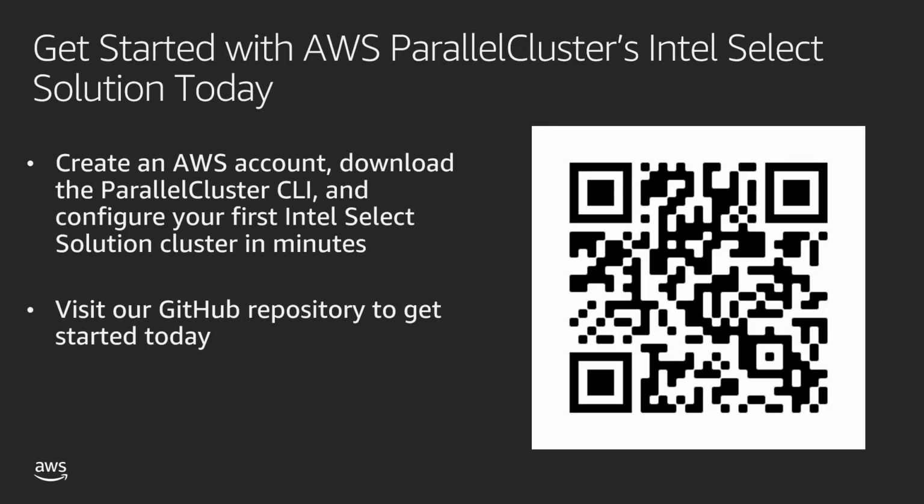Thanks to the cloud and your ability to scale up a cluster on demand, you can get started with this cluster in minutes and go from creating your first AWS account and not necessarily knowing anything about AWS to deploying and managing one of these high performance computing clusters on your own, with all of the benefits of the Intel Select solution that Chris and I have been able to talk to you about today. You can use this QR code on this page to visit our GitHub repository to learn how to get started today.